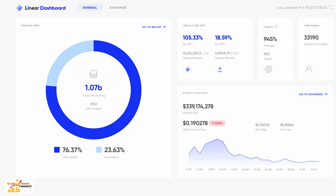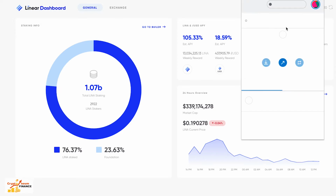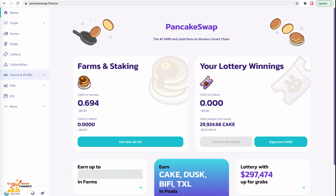So anyways, let's start first by getting some LINA tokens. If you don't have any LINA tokens yet in your MetaMask, you will need to buy. And I use the Binance Smart Chain because it's just cheaper compared to using Ethereum. The nice thing about this project is it is cross-compatible, and I've had no problem using it on the Binance Smart Chain. So in order to get some LINA tokens, I'm going to go over to PancakeSwap.